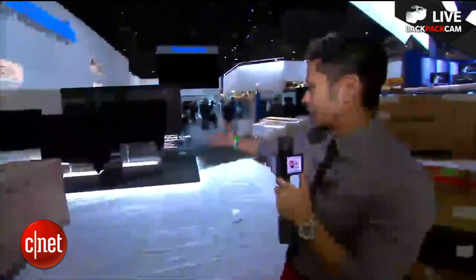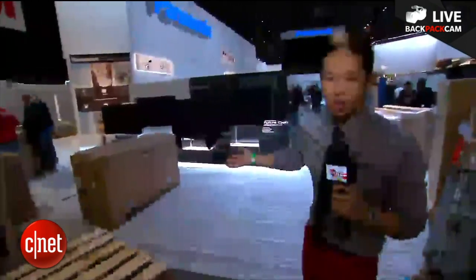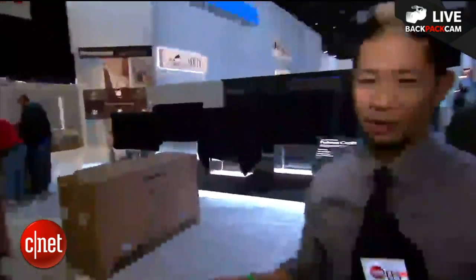Over here, you kind of see, again, stuff covered up. This is Panasonic's new concept of their design philosophy with glass and metal. My design philosophy is to make a TV with a thin bezel that looks sexy. Just make it hot, all right?